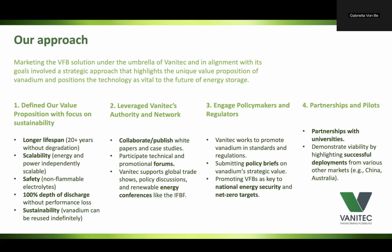And finally, partnerships and pilots. We have some really great partnerships with universities that provide excellent research pieces. And from a marketing point of view, we're using these research pieces to then get the message out there and really back it with some strong data.